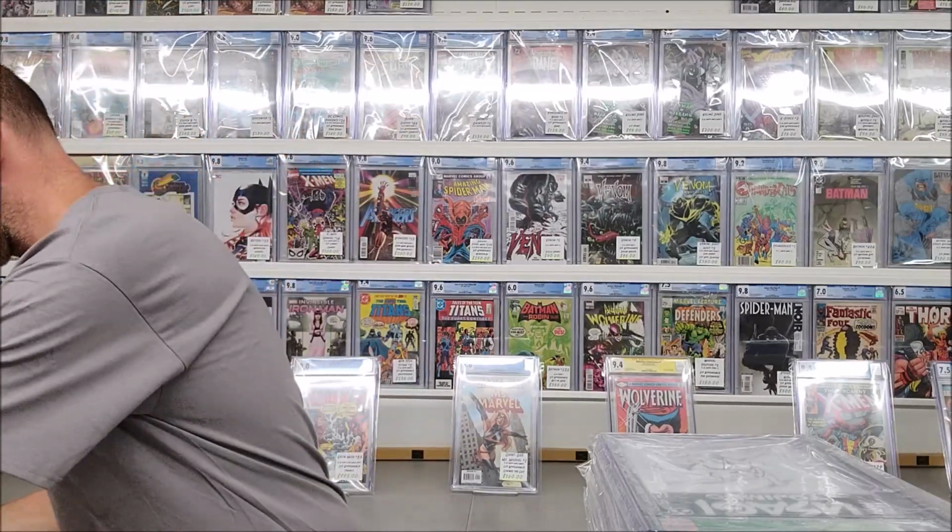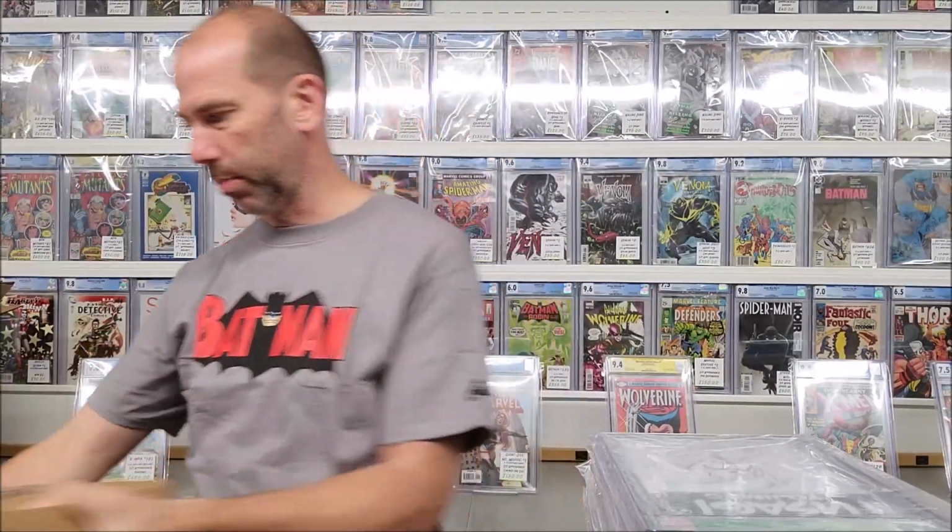I'll do that one last because that's a light box. I don't like the crunchiness of it, but there's probably one book in here, and CGC packs pretty well. I'm sure it's wrapped in bubble wrap, and we'll see. Just keep telling yourself that. Okay.